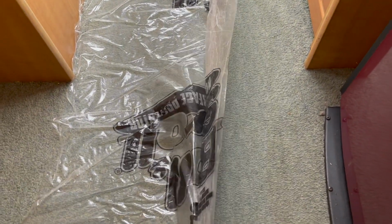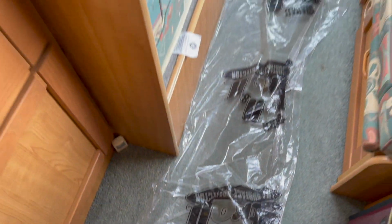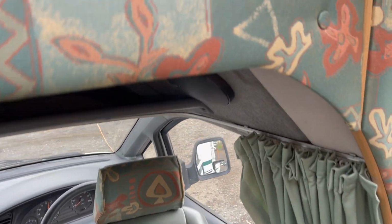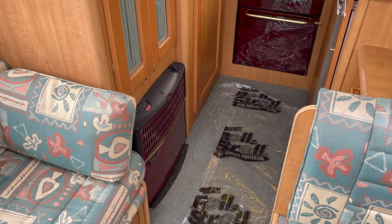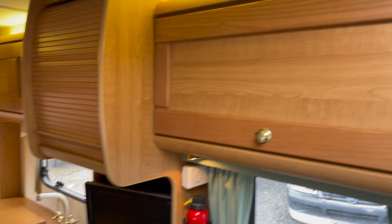Yeah, it's got some protective carpet, but underneath it's all nice and clean. That's how it's been kept. This is lovely. It is absolutely spotless inside. Now it'll stand up to a fussy inspection. As I say, if you were to get yourself a new gas heater there at some stage, you'd have a nice motorhome for years to come.